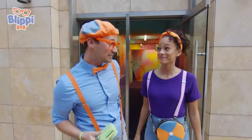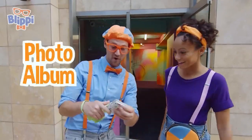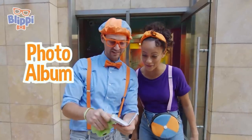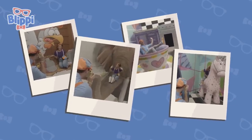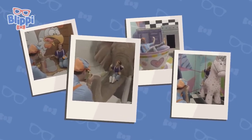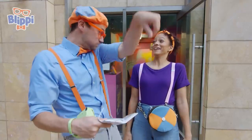Good thing I brought my camera. Yeah, now I have this cool photo album. We took so many pictures. What was your favorite part of today? Oh, right there. I love the elephant. Oh, yeah, that was so silly.